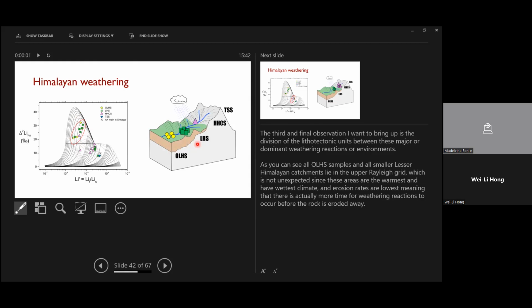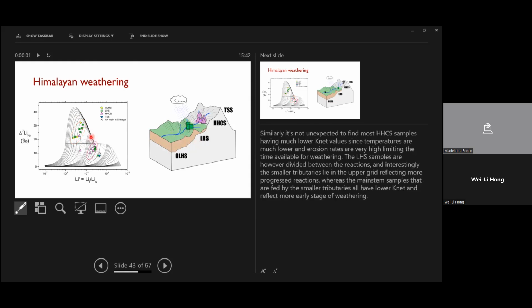So rocks spend about three or four times longer in the weathering reactor in the lesser Himalayas compared to the higher Himalayas, where rocks are just eroded and taken away and don't have time to weather. And that's why we have these higher Himalayan groups at less progressed weathering. And interestingly, we still have some of the lesser Himalayan catchments in this intermediate group.